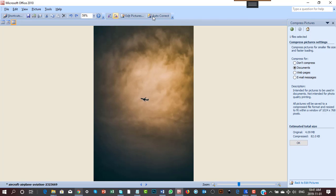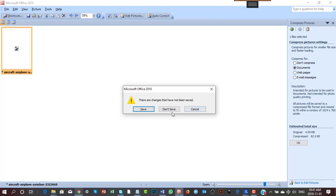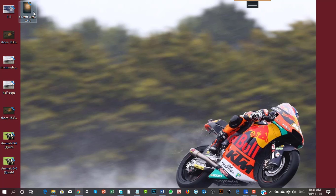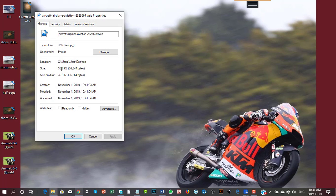Sorry, I can't resist checking my autocorrect. I then close this, don't save, go back to my desktop, check it out, and I've now got a version that is tiny. How beautiful is that, right?